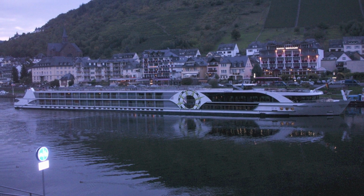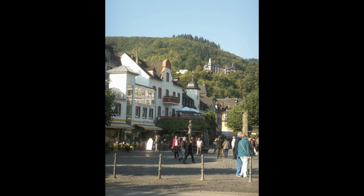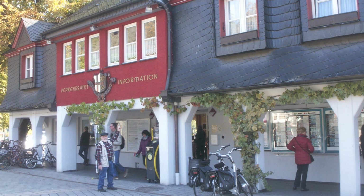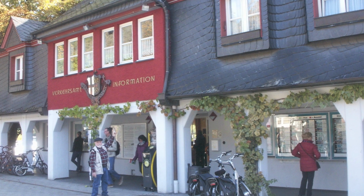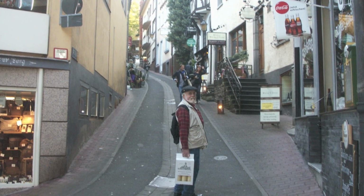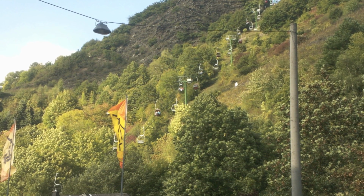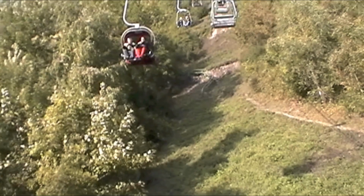Picturesque Mosel River cruises pass through the city, with tourists flocking to the cobblestone streets, the quaint tourist information center, and numerous wine shops. Of course, Jim had to make a wine purchase as well. One of the must-do activities is to take the chairlift and see Cochem from above.